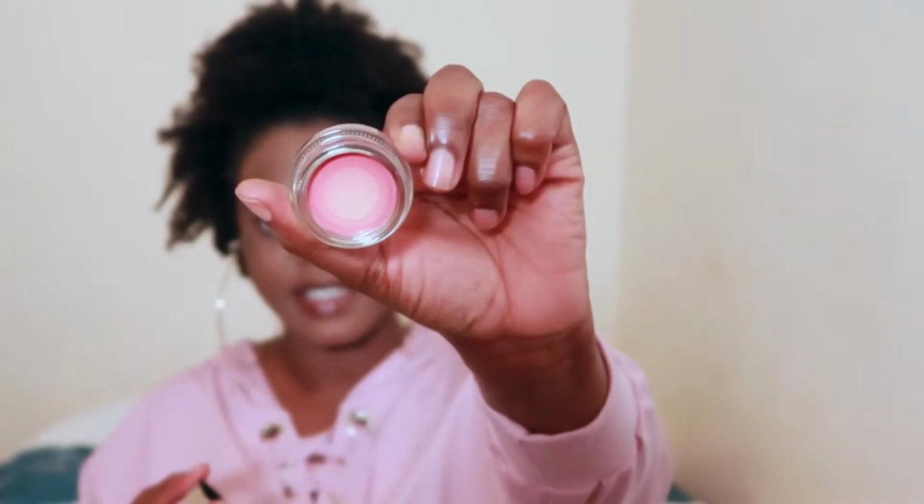Next we have the Bellapierre Cosmetics Kiss Lip Creamer. It's in the shade Hibiscus, a nice red with a purple undertone. Moving on is the Lioele Cosmetics. This is a dupe pot, the Illuminator, and look at the color. Just a really nice pink undertone. It actually matches my top, and it's a full-size product.